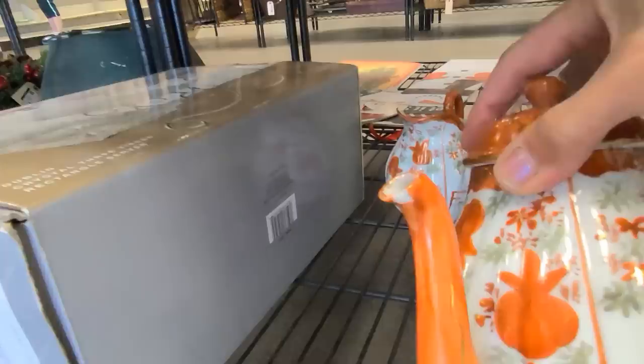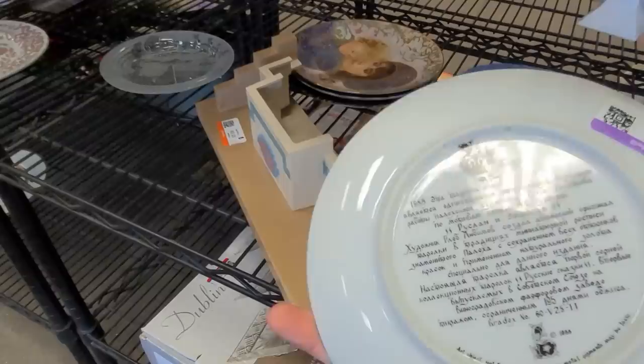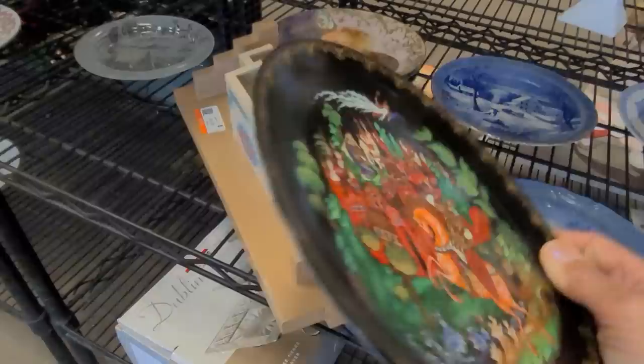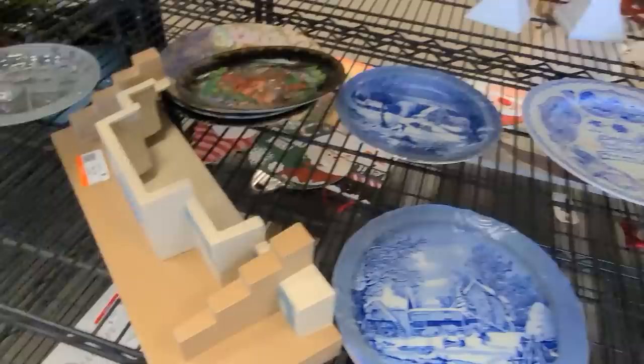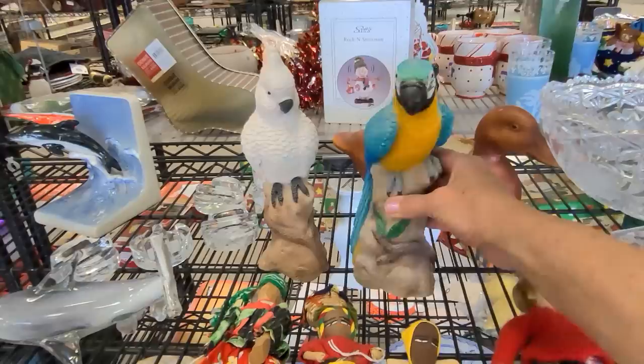This plate is quite interesting. It looks Russian, but again, all that blurb tells us it is a collector plate. $3. So I am going to pop that back there. Some dolls. Ethnic dolls. These used to sell well for me, but I do have quite a few in my inventory, so I'll leave them.